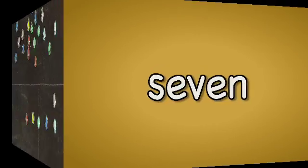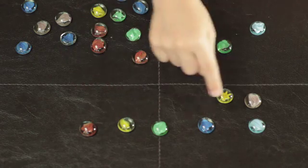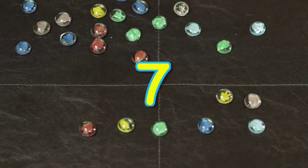7. Let's count pebbles. 1, 2, 3, 4, 5, 6, 7. There are 7 pebbles.